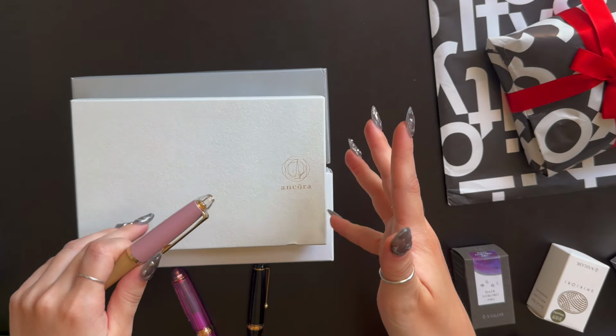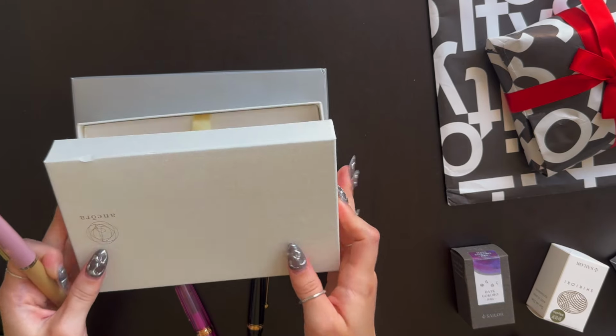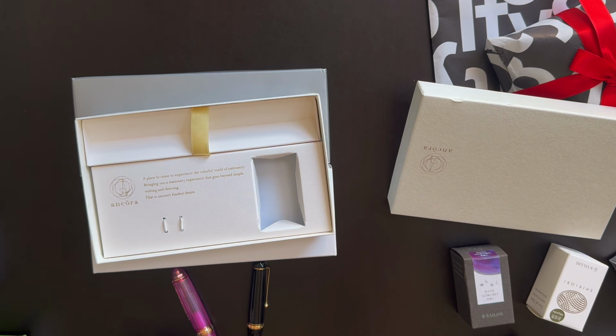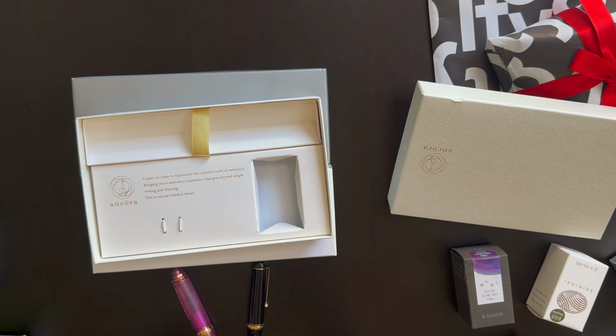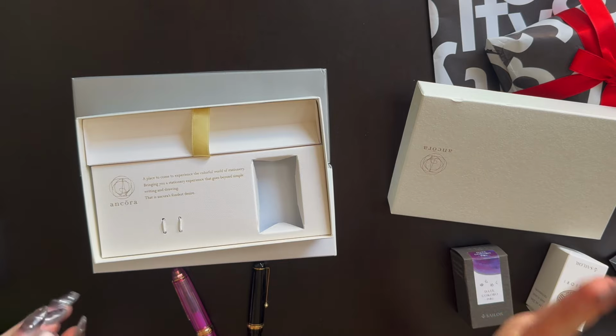Also Sailor is probably one of my favorite, actually I should do it this way so you can read the writing. But Sailor is one of my favorite pen companies for sure, and I really prefer Japanese stationery and pens. So when I saw this from other creators' channels, I knew I had to go. And oh my gosh, if you only saw me in there, I was ecstatic. I was just running around and talking to the sales associates, and I was just so excited. And we were talking about Sailor and pens together. It was just so much fun.